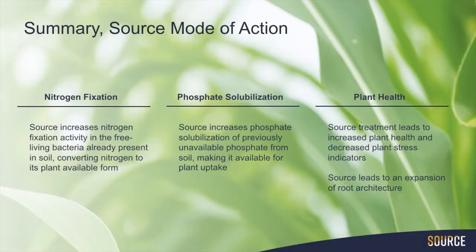So to summarize on the mode of action, again, this is chemistry. We are stimulating the native soil microbiome. We're turning on nitrogen fixers, so that's going to increase the available nitrogen to the plant right at the root zone. We're increasing the activity of phosphate solubilizers so we can unlock phosphate that's otherwise tied up in the soil. And both of those together add up to plant health and to increased yield.